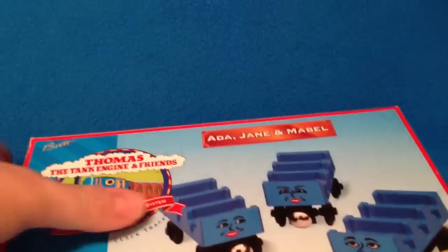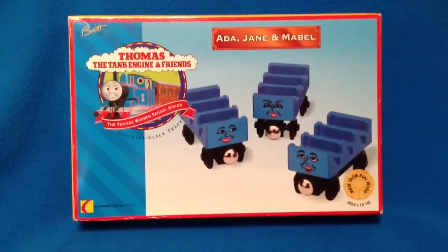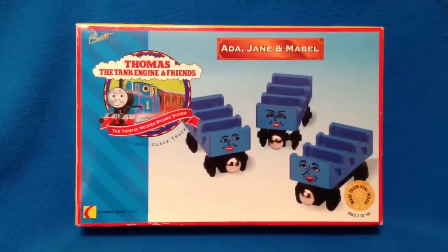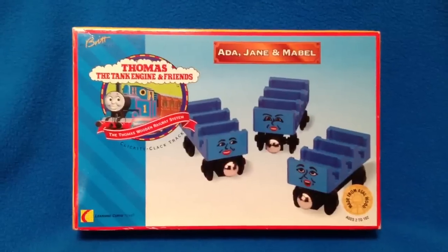Actually, I think '98 was the first year. Let me see if I can zoom in. Yeah, because these are dated '97, the box, which is the first year. But the first year that a lot of people would go off of, and sorry, you probably can't read that, it's kind of blurry, is the catalog date. And I think these were issued as new in the 1998 catalog. So that's how a lot of the collectors would say. Even though the box is dated '97, the actual trains were released in the fiscal year of '98. So that's kind of how that works.